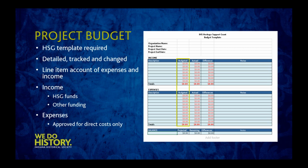I do want to say something quickly about contingency funds. There are some projects that can reasonably include a 5 to 10% contingency, just in case funds. This is especially true of some building projects or those that are weather dependent. If you're not sure whether you should include contingency funds, talk to your coach.